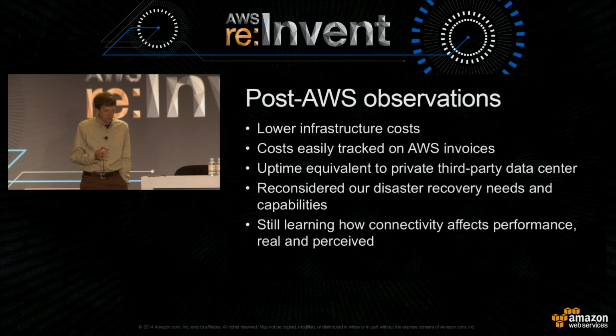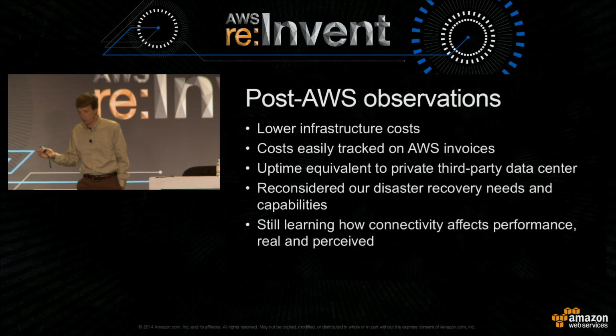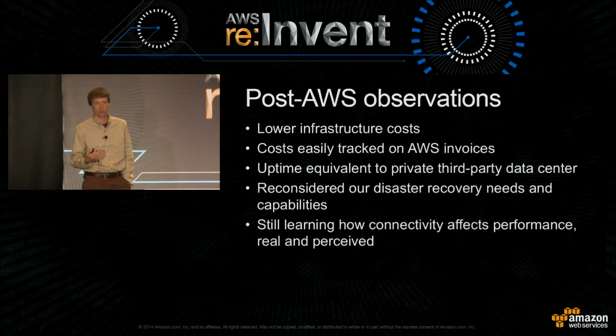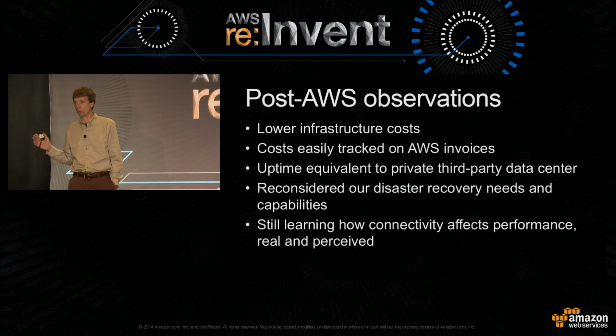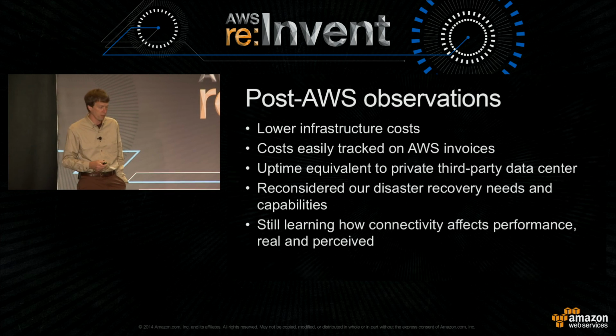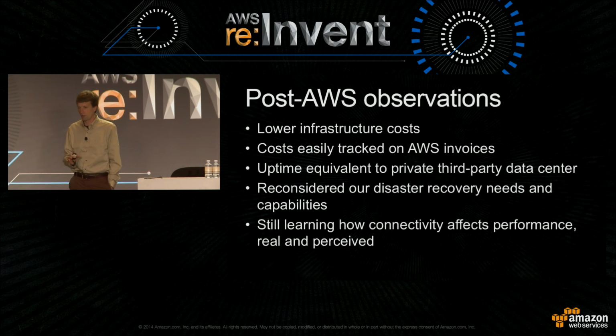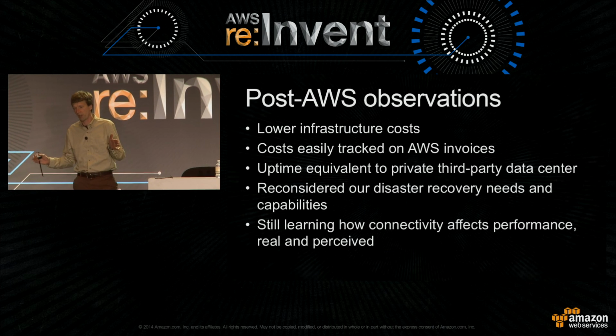A couple things that I really like about it. The infrastructure cost did prove out to be effectively cheaper than our previous hosted environment and the other options we were comparing to before we decided to go down this path. You don't see this very often, but from when we made the decision to go with AWS to the time we went live, we actually were able to take advantage of two cost savings moves.